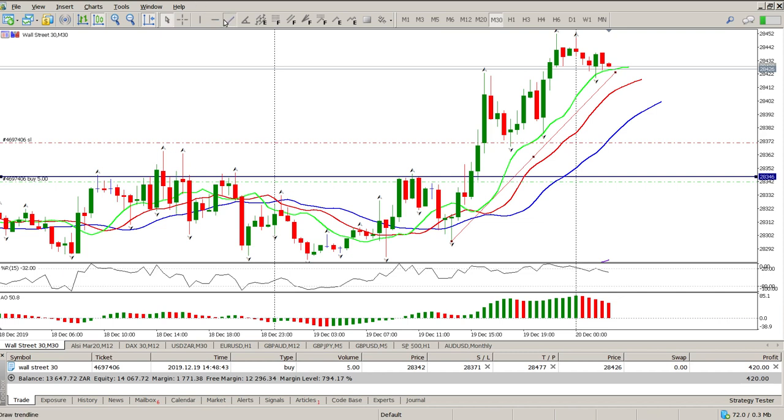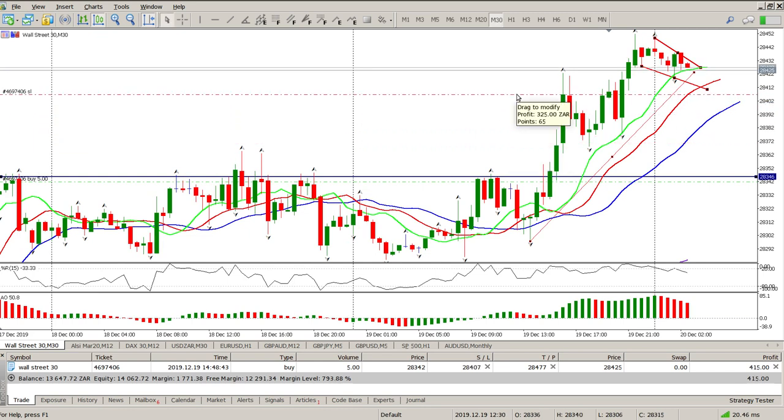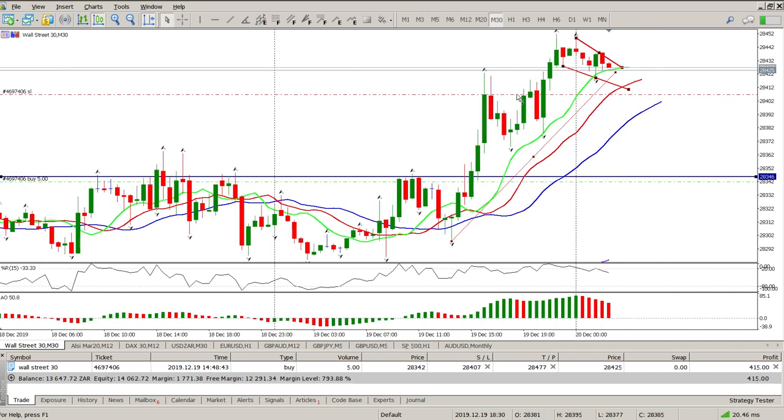But you can see we have a little bit of a flag forming, and we could argue that we've got the second move here, which is a pin bar top. In actual fact, I'm just going to move this up a little bit more. Let's just lock in 300 on that.